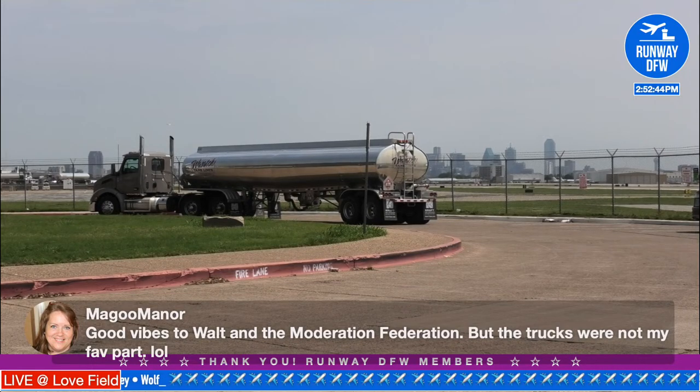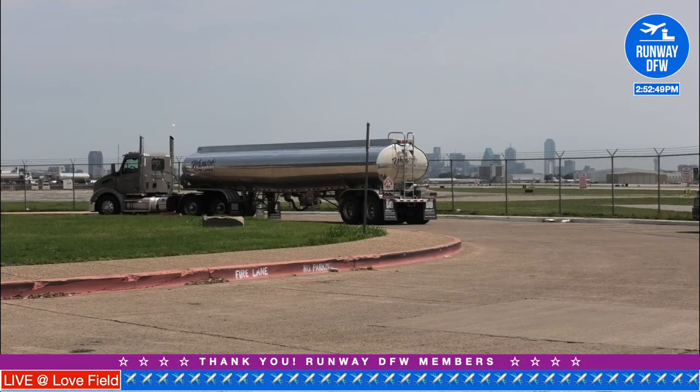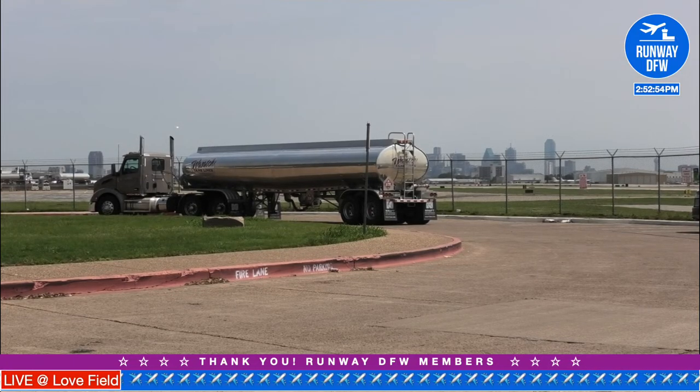Got a plane coming in from the south. Not appearing on my radar.